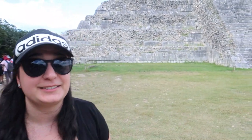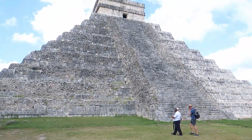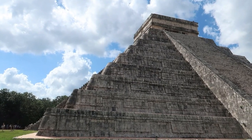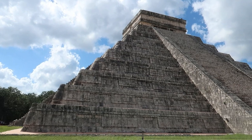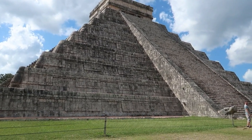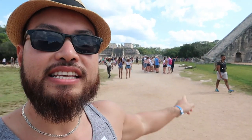Guys, this is absolutely amazing. Right behind me, one of the new seven wonders of the world, the main pyramid in Chichen Itza. Okay, now behind me is the main face of the pyramid. We can tell because there's some snakeheads there.